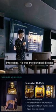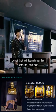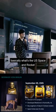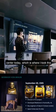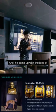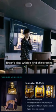He was the technical director of the U.S. Army Missile Facility, which developed Redstone, the rocket that would launch our first satellite and our first American into space. He was also the director of NASA Marshall in Huntsville, and basically what's the U.S. Space and Rocket Center today, which is where I took this picture. These are pictures of Werner von Braun's office at the U.S. Space and Rocket Center that I took. And he came up with the idea of Space Camp. That was Werner von Braun's idea, which is kind of interesting.